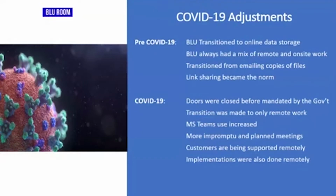Because of COVID-19, the government has mandated that businesses close their doors. Before the government mandated this, we were able to close our doors because we already had this setup in place. The only difference we have seen is all our meetings now became virtual, and we increased our use of Microsoft Teams to chat and collaborate, and we had more impromptu and planned meetings. But from the customer's perspective, they weren't seeing any difference except for the fact that we provide remote support to most of our customers, and we were even able to do a few implementations.